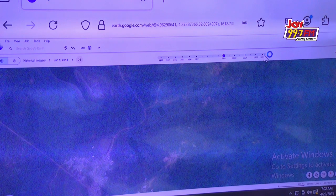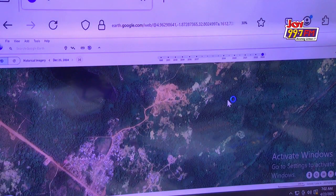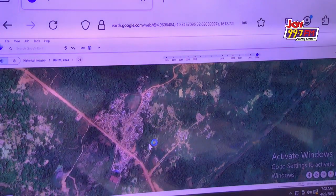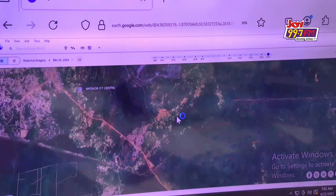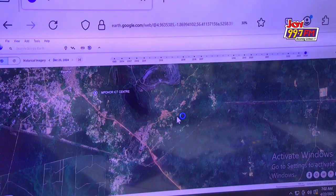I'm not going to zoom in or zoom out yet, but this image is 2018. Now this is 2024. Oh my God! And this is all brown. Winston's Mpoho. My goodness. This is your Mpoho. It's all brown. I showed you an area which was green with oil palms, all those things. Now this is your Mpoho in 2025.